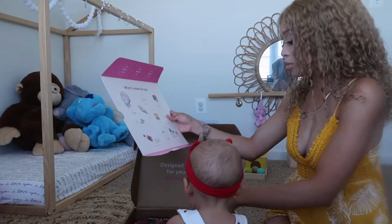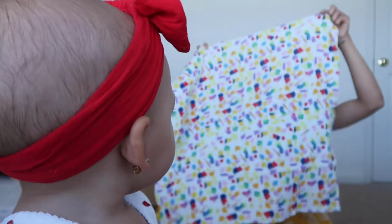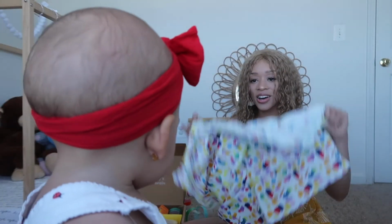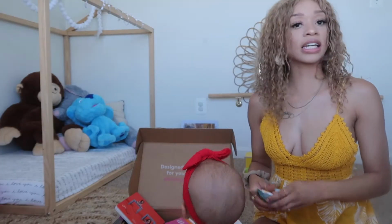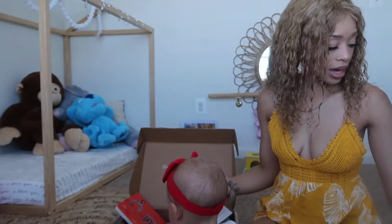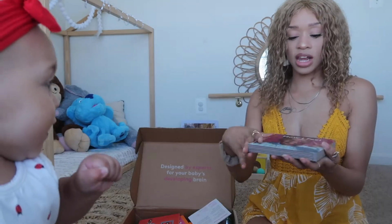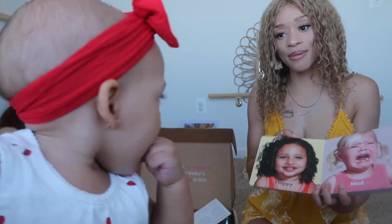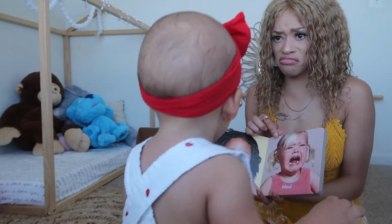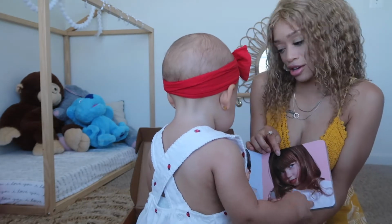So in this kit, we have a peekaboo blanket, which looks like this. Peekaboo. So we have the peekaboo blanket, and then we have the beanbag shapes that look like this. Next, we have How I Feel, and each of the play kits that I've received so far all come with books. So this one is a How I Feel book. I feel happy. I feel mad. I feel surprised. I feel shy.